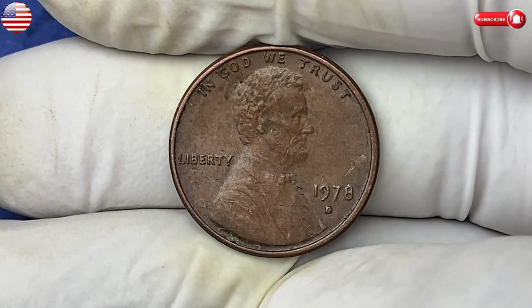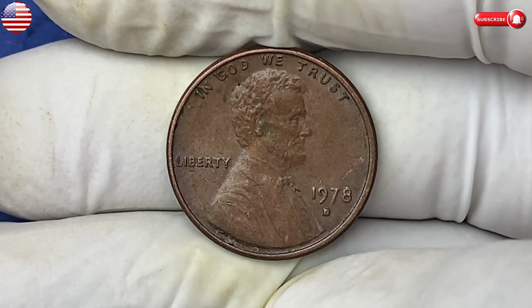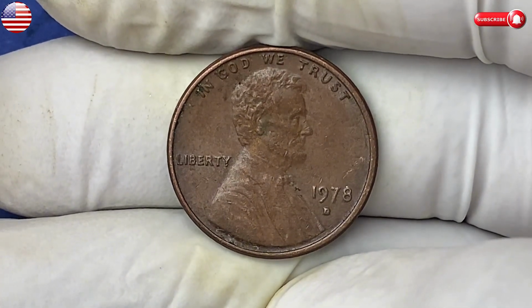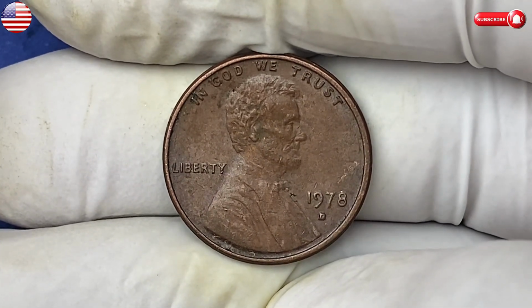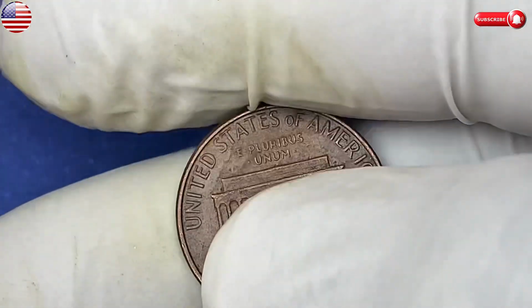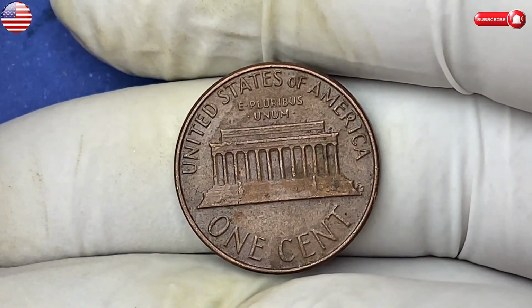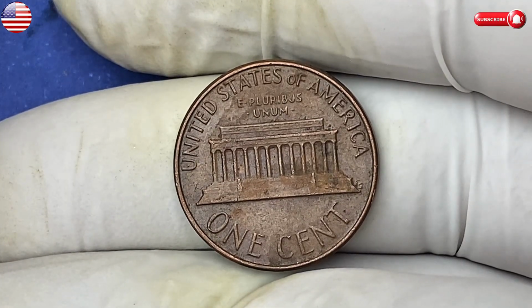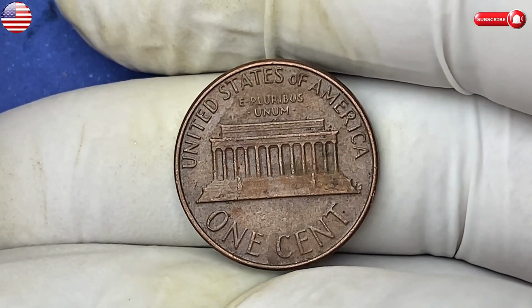The Lincoln cent has always carried special meaning for Americans. First issued in 1909 to honor Abraham Lincoln's 100th birthday, the coin became the first U.S. currency to feature a real person instead of symbolic imagery. By 1978, nearly 70 years later, Lincoln's portrait still proudly appeared on the obverse, paired with the Lincoln Memorial on the reverse. This design connected everyday people with both Lincoln's legacy and American history, and by the late 1970s, it was already an iconic piece of U.S.